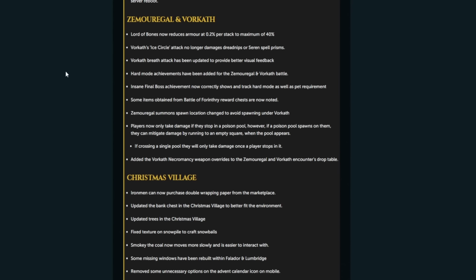Tomorrow, Golem Vorkath. Let's see what they've changed about this. The Lord of Bones now reduces armor at 0.2% to stack to a maximum of 40%. I don't think it makes much difference. The still does the same. Vorkath's Eye Circle attack no longer damages Dread Nips or Seren spell prisms. Okay. Wait, did it used to kill the spell prisms as well? What the frick, man? Vorkath's Breath attack has been updated to provide better visual feedback.